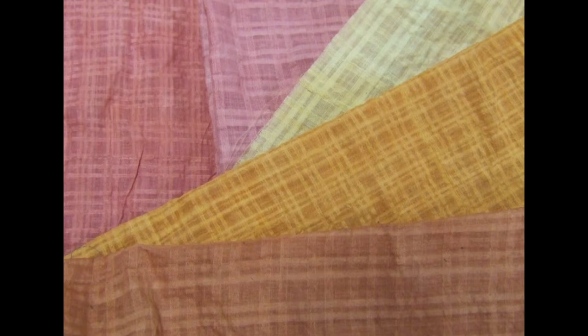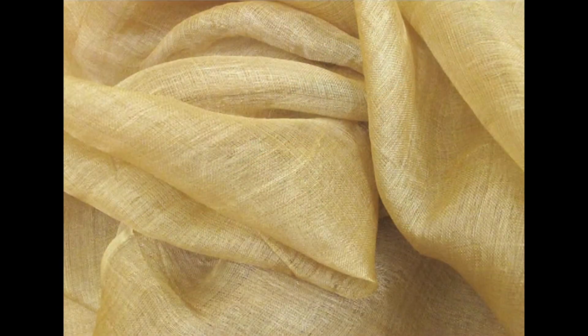The hand spun, hand woven khadar cloth is soft, supple and very absorbent. The cloth is a versatile fabric. It is cool in summer and warm in winter. In order to improve its look, it is starched to give it a very stiff feel.